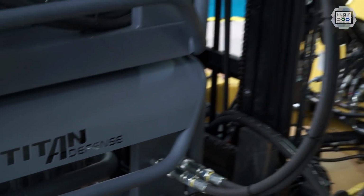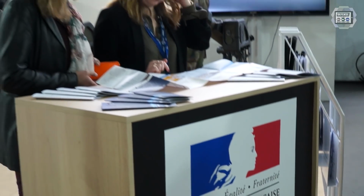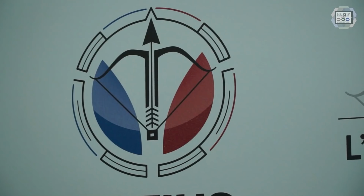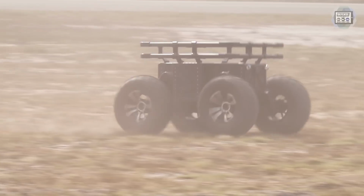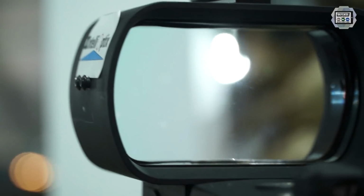Day 2 for Army Recognition editorial team at SOFINS 2019, the International Special Forces Equipment Exhibition. Today we will focus on the latest military equipment dedicated to the Special Forces, including UGV, combat vehicles, weapons and more.